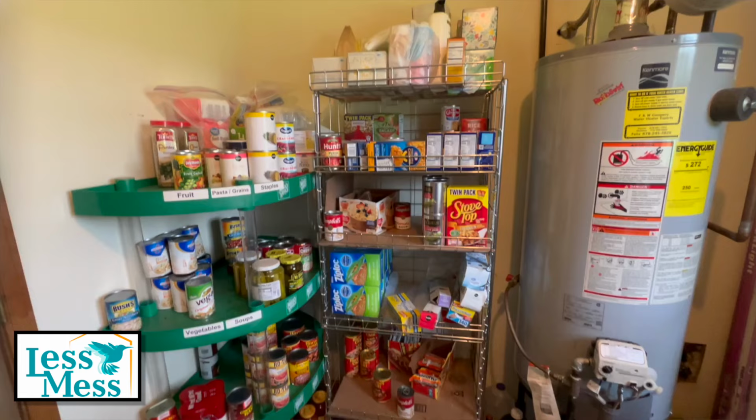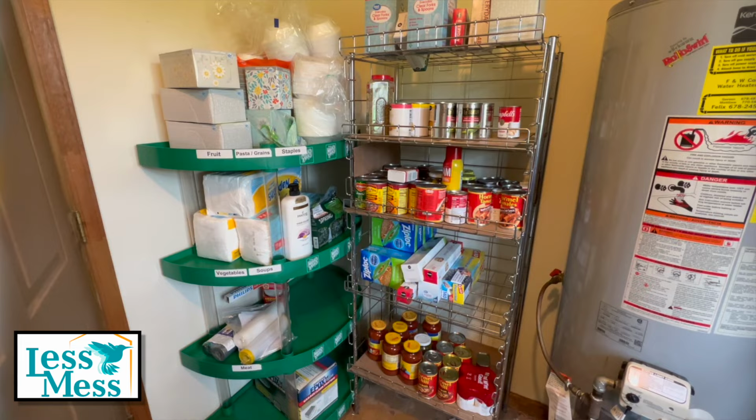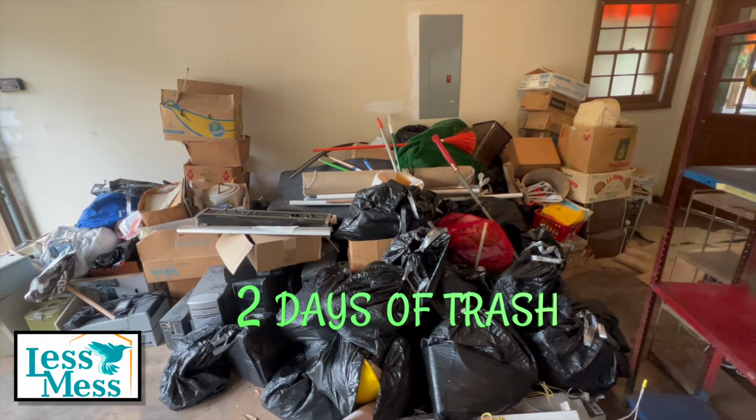I finished up about 4 o'clock and then took several trips to Goodwill. At the end of day 2, I only walked about 4.5 miles, or about 10,000 steps. This is day 2 of all the trash. Hopefully the trailer will be here the next day so we can get the garage cleaned out.